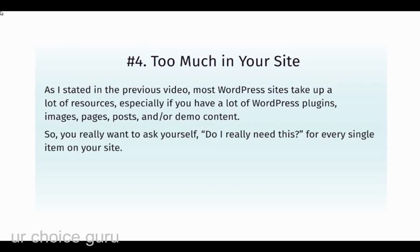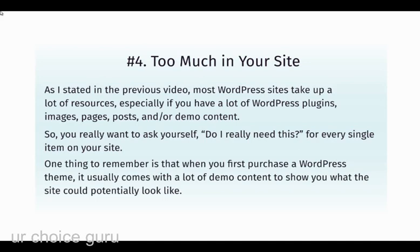In fact, a lot of times it's super easy to go through your WordPress site and install a bunch of plugins because it makes your site user experience really amazing. That's great, but you really need to ask yourself, do I really need this for every single item on your site? If you really haven't thought about this, maybe you need to go back to your WordPress site and go through every single item and ask yourself this. And for the ones that you don't need, delete them, deactivate them.